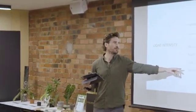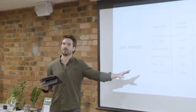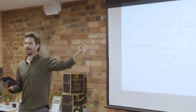And so this goes pretty much up to most of your ornamentals. Just as a point of interest, leafy greens and herbs pretty much start here. Anything above that, so think like a tomato, any fruiting plant needs 800. The sun, on a sunny day, can give up to 2,500 micromoles per meter square per second. So the difference between 2,500 and 40 is quite a bit.